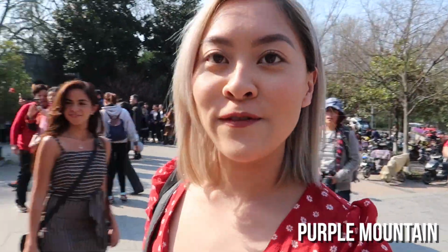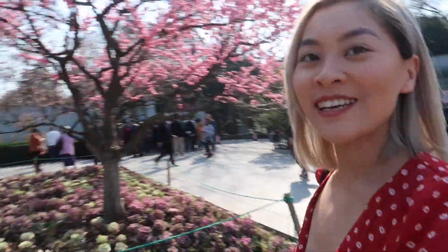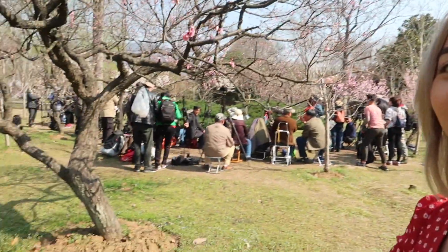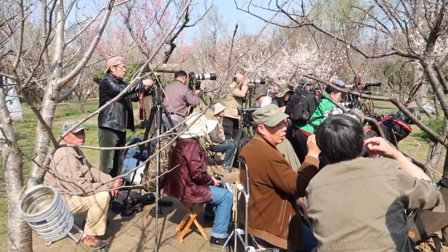So we just made it to Purple Mountain and we're gonna see a few tombs today. Hi, Nastasia! Cute little dress on, but look at all these flowers. There's gonna be a bunch of plum trees inside and I'm super excited for that. A bunch of photographers over here. They're feeding these birds and making them come so they could take pictures, but look at how many photographers there are.